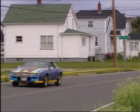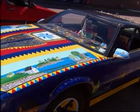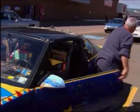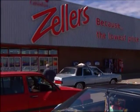David's been creating art since he was a kid. He even helped found the Nova Scotia Folk Art Festival. But he says he gets the most attention for this mobile canvas. And since Seaflower is David's everyday car, it gets a lot of showings. Like every time he goes shopping.